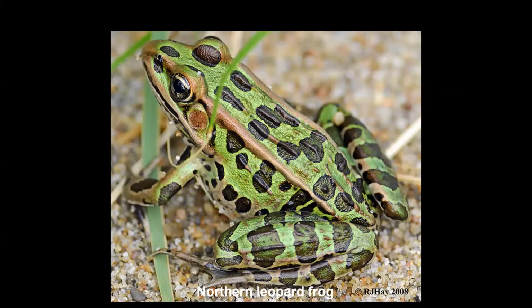The northern leopard frog, one of the rarest frog species in BC. And the only place it's found now naturally in BC is on the Creston Valley Wildlife Management Area.